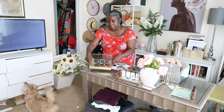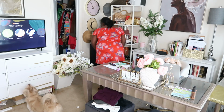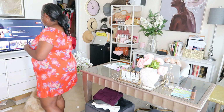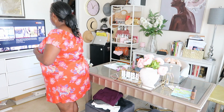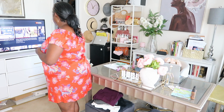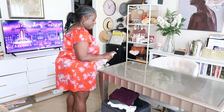Y'all see y'all nephew right there? Y'all, he is a hot mess. They say dogs don't know colors, but they definitely know sounds. And when Oliver hears Netflix or the YouTube sound, he knows what it is. He comes running. You guys see him jumping. He is so funny. He is so adorable.